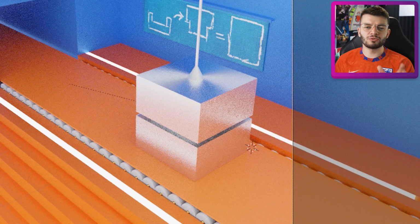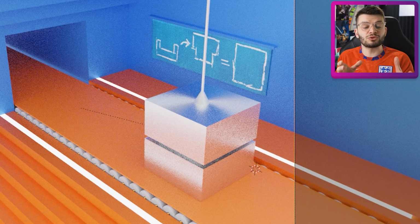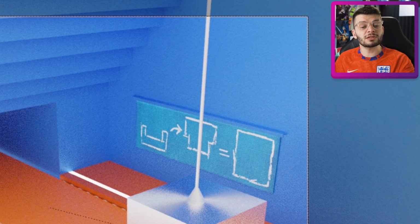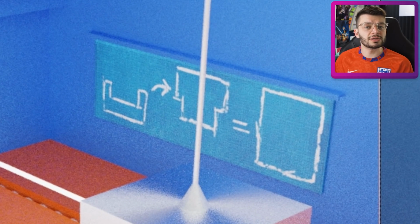Now, I've made the box really bright and reflective to draw your attention because it becomes almost white, and white immediately draws your attention because it's the brightest thing in the scene. Whatever's brightest, you'll probably look at first. That's why the arm is white as well, and that's why the drawings in the background are also white.